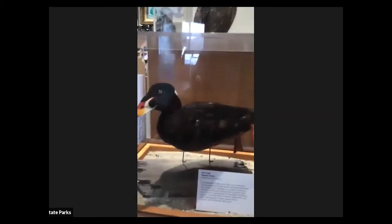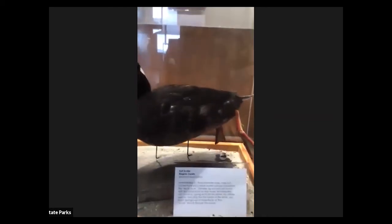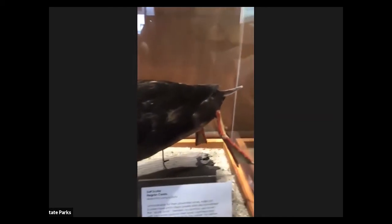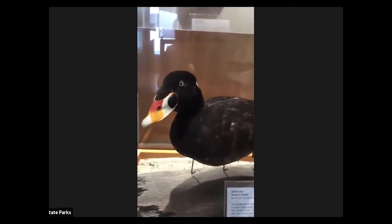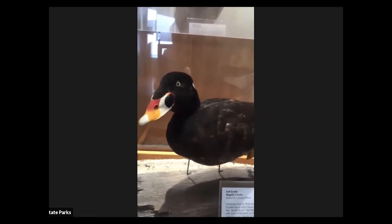Birds also use their feathers to stay dry. So here's an animal that spends almost all its time on the water. But look, it's hard to pick one feather out from another. They keep the water off of their skin so that this warm-blooded animal doesn't get cold out in the water.